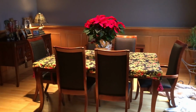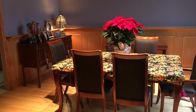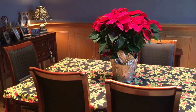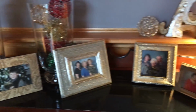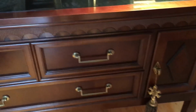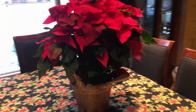Let me see if I can get an entire view of this part of the dining room. Well, anyway, I think it's adorable. Yes, this is perfect. Oh, I'm so happy I found a place for that. And I'm going to think about Christmas tassels. Is that the word, tassels? And, you know, I'm not a big poinsettia kind of person. It is what it is.